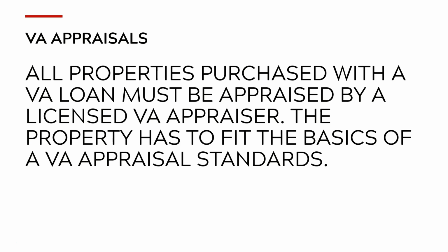Appraisal. So all properties purchased with a VA loan must be appraised by a licensed VA appraiser. The property has to fit within the basics of the VA appraisal standards. Check with your real estate agent if you're using a realtor or your loan officer to make sure that the property that you are intending to purchase will be eligible to avoid issues during the process.